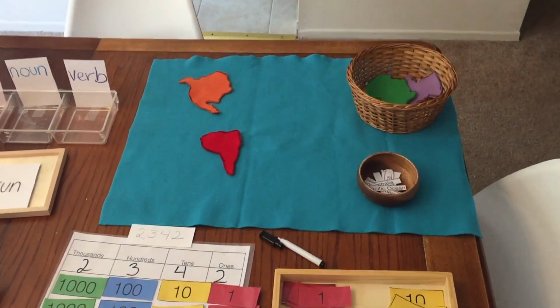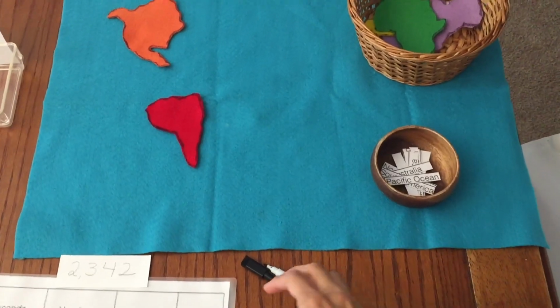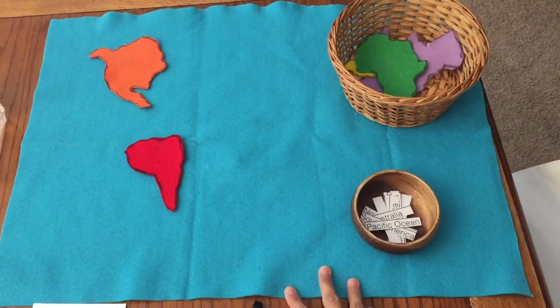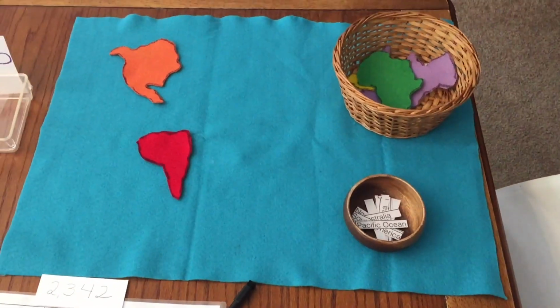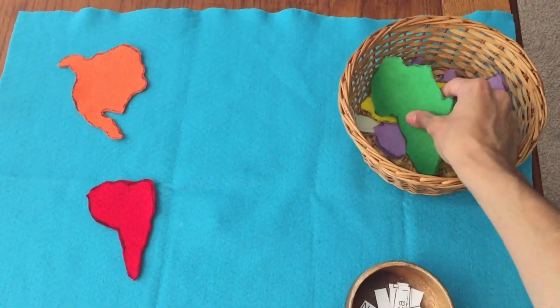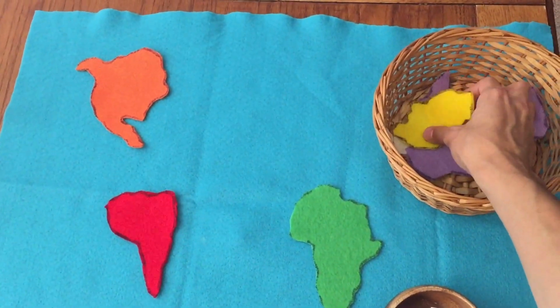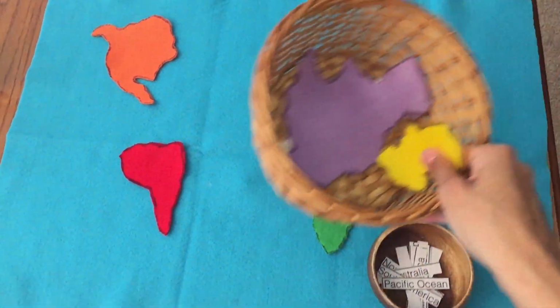Okay, moving on to a geography activity. Here I have felt. We love felt here in our home, and we do a lot of felt activities. So here we have a world map to work on the continents and oceans. I have some felt pieces, and then the child is going to put the pieces together to build the world map.